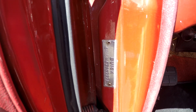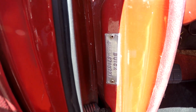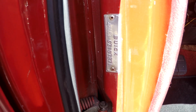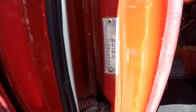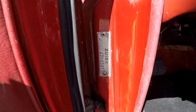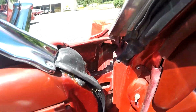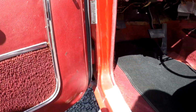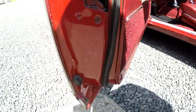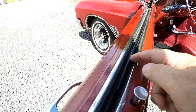It's 4 for a GM product or Buick, 46 for a GS, 67 for a convertible, and 6 for 1966, and Z built in California. Forgot what city it is. And the rest there is the unit number. But you can see inside the jamb hasn't been hit or anything like that. Look at the end of the door. You know, we have pictures underneath here for you.